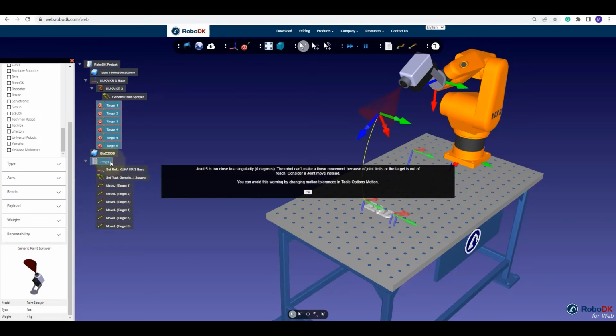So this is the program now, and you can see there is a reference frame, there is a tool involved, and there are different movements. Move J is a joint movement. Move L is a linear movement. And in robotics there is something we call singularity, and that happens when there is alignment between two joints, especially joint 5 in this case, as you can see.